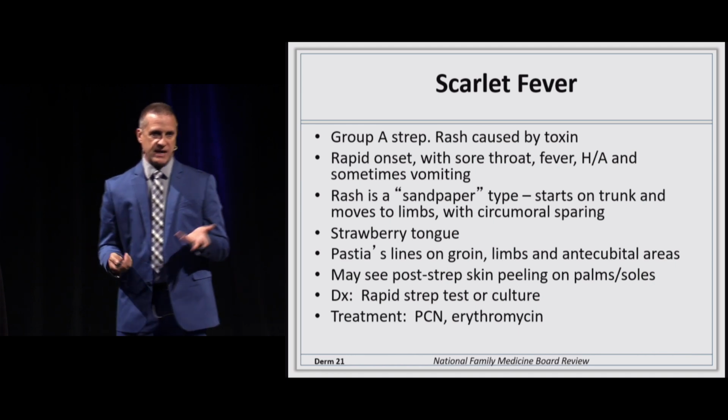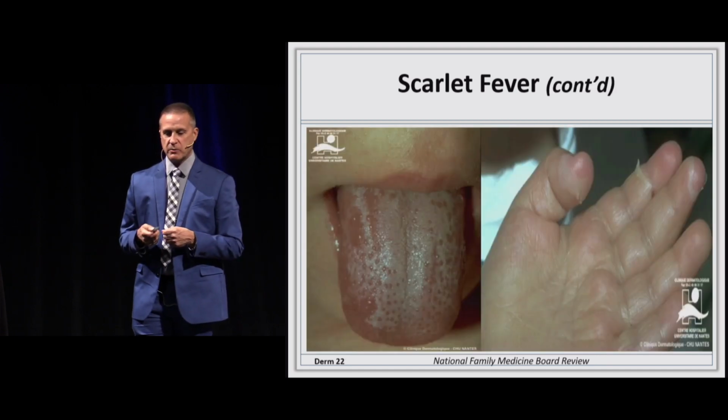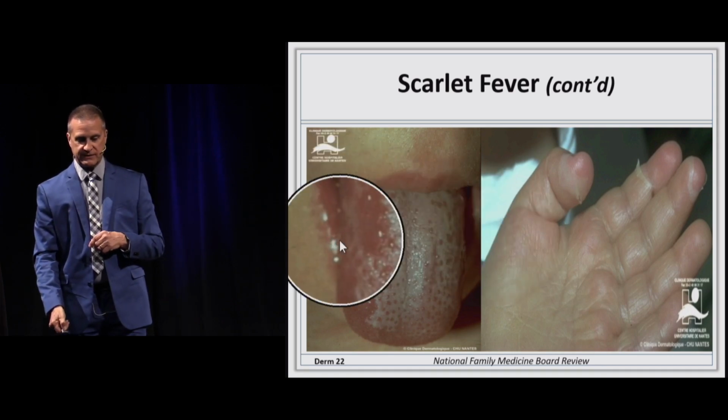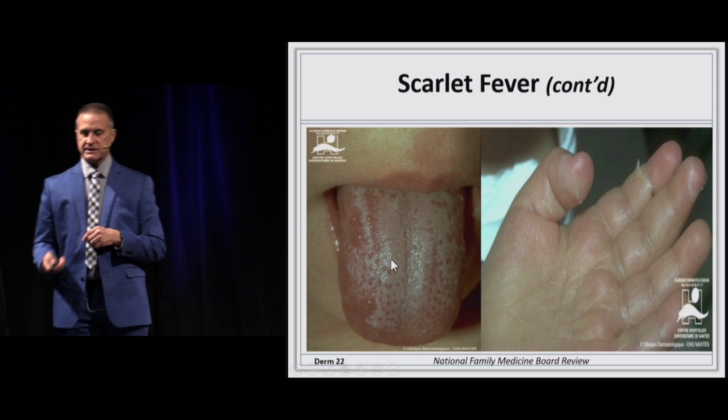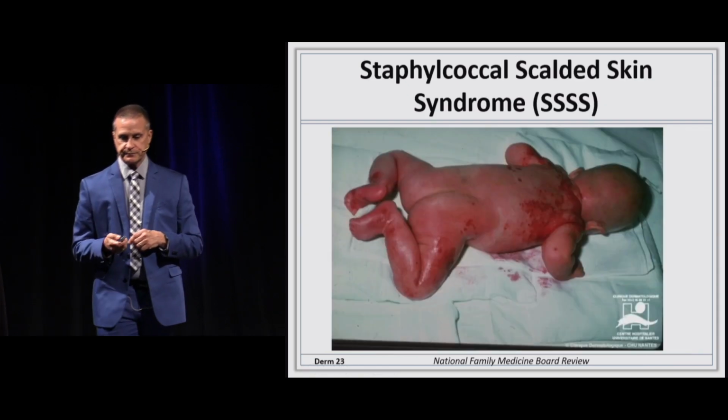We treat in the United States either with penicillin or erythromycin derivatives. This is your strawberry tongue. I guess that kind of looks a little bit like a strawberry if you look at the seeds here. And then you can see post-streptococcal desquamation as well.